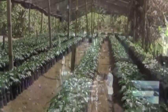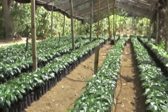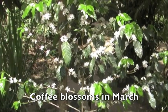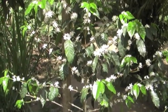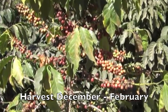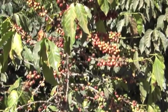Nursery stock here, and it will eventually be 3 to 4 years before it's actually producing coffee. This is a coffee plant in blossom. It's towards late March, usually late March, early April. After the first heavy rains, it starts to blossom, and the ripe red ones are ready to be picked. Yellow is moving that way, and there's some of the green ones a long ways away from. So coffee picking usually takes place over a 2 or 3 month period.